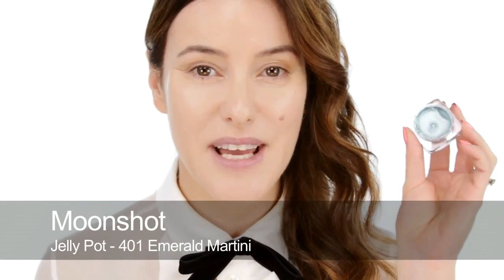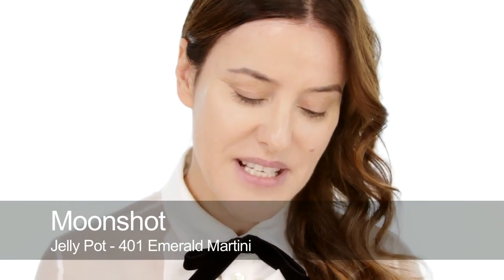I'm going to use one of these jelly pots, which I got from Moonshot again, which was kind of a favourite shop. This is blue. Blue is not a big colour in Korea, but I just think this colour is so pretty. And I'm just going to apply it really, really lightly so that I get that kind of light shimmery effect that lots of the girls had. So I'm really just going to use it almost like a base.